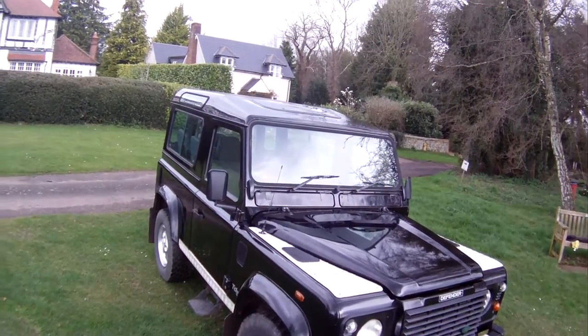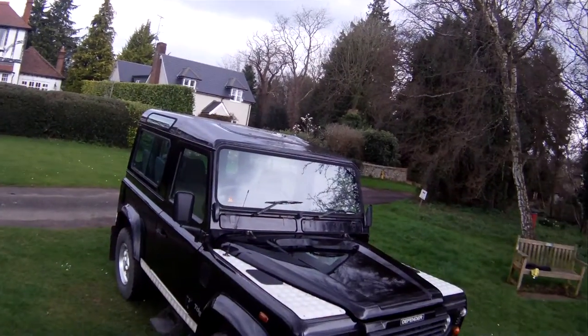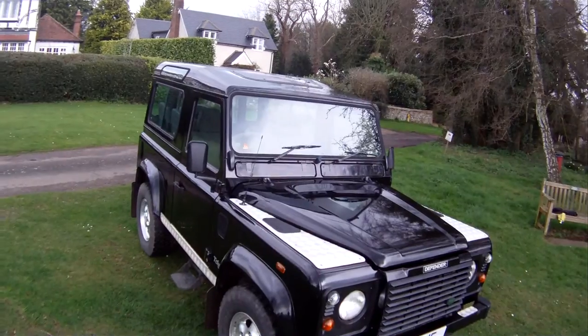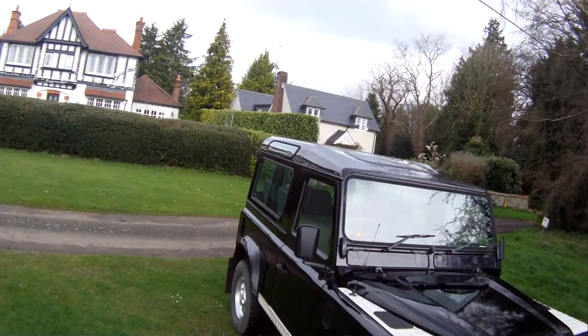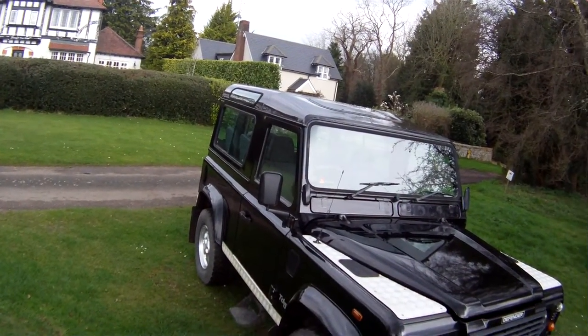Okay, let's take a walk around this. I think it's year 2000, this one. But it does come with the plate P9LJE with it, which will come with the car unless we sell it outside of the UK, in which case we'll keep it. 2000 model, Land Rover Defender 90 TD5 factory county station wagon.